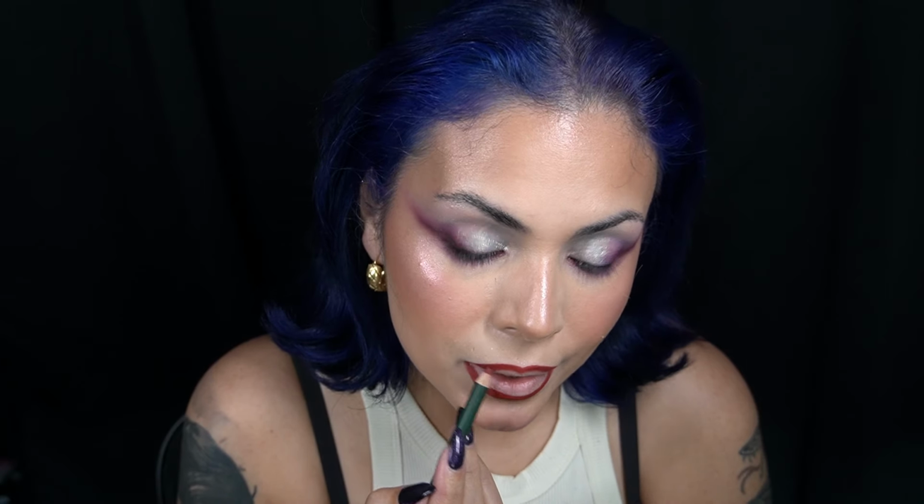I really don't do red lips often. It used to be my thing all the time when I was younger. Like late teens, early 20s, I did red lips all the time, and now I barely do it. Alright.